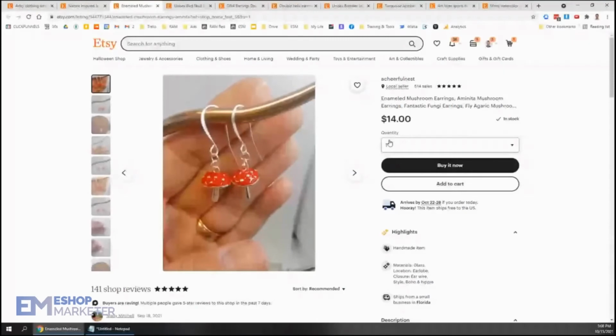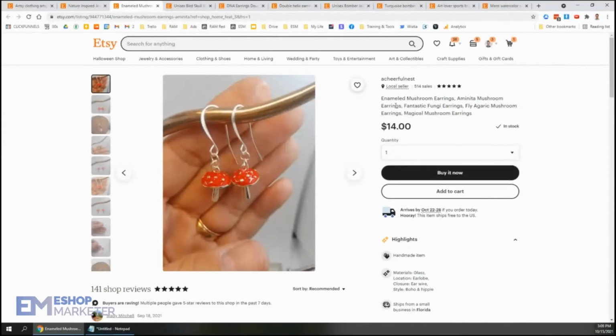Enameled mushrooms. When you've got a winner product, one of the ways you can scale it is by duplicating the listing and then moving the keywords around to try to hit some of the other keywords. Like I said, the first keyword is always the most important. Right here, you've got enameled mushroom earrings. If you duplicated this listing, maybe Amanita mushroom earrings is a good keyword. You could make that your first keyword on your new listing, and that way you're giving it some extra attention, more weight, more opportunity.